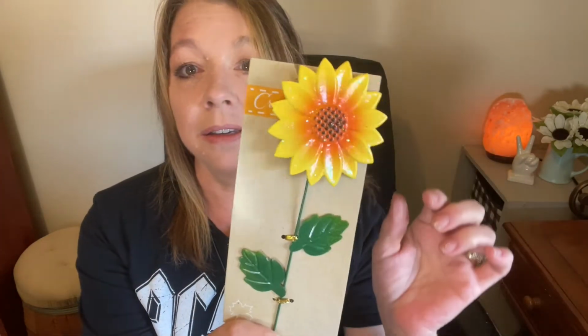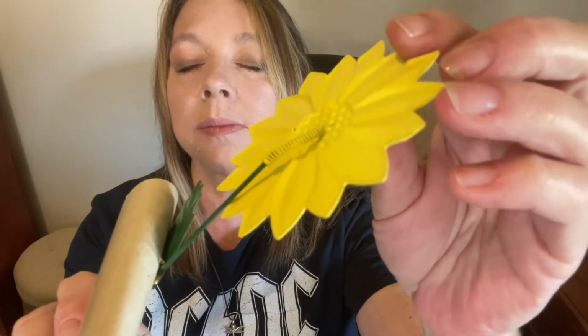I also picked up this flower right here. It's just a small flower on a stake. You could put it in a plant. And this is on a spring. Try to show you. I'll bend this cardboard back so you can see that that is on a spring. So it kind of wobbles a little bit, I guess. I don't know if it would necessarily move at all if it's sitting in a plant, but there's that. And I got two of those. I just thought they were super cute. And I do have some plants in here that I could put those in.